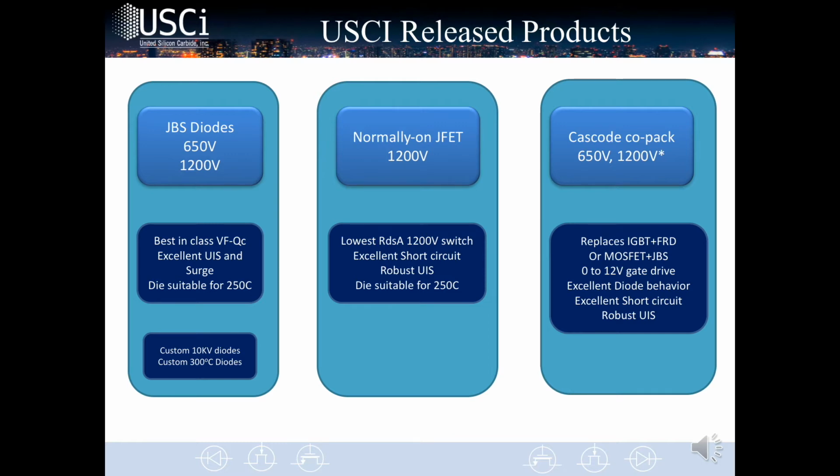We specialize in normally on JFET technology, specifically trench JFET technology, because this allows us to make the lowest on resistance switches in a wide range of voltage classes. These devices tend to be very reliable and robust, especially for things like short circuit and unclamped inductive switching. And by themselves, the devices are capable of very high temperature operation.